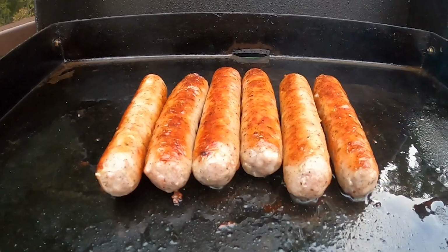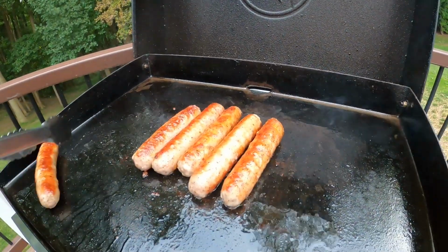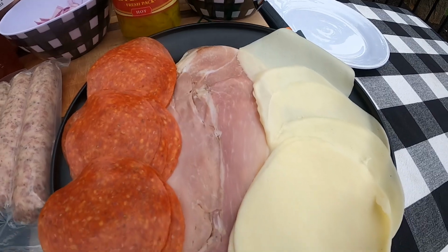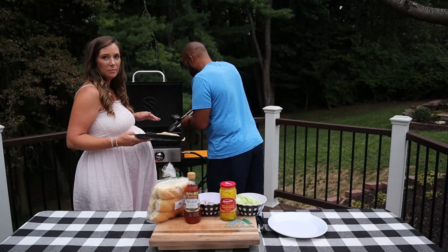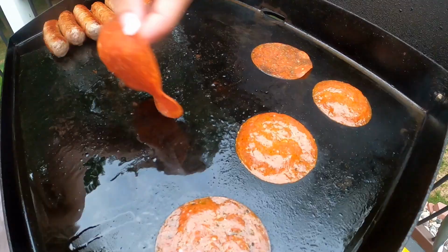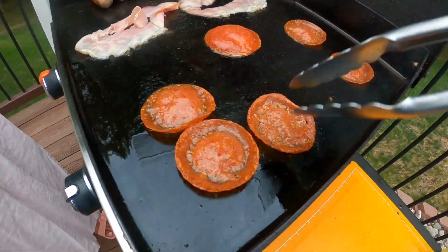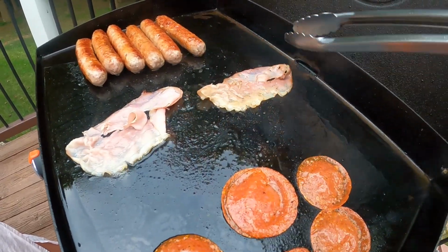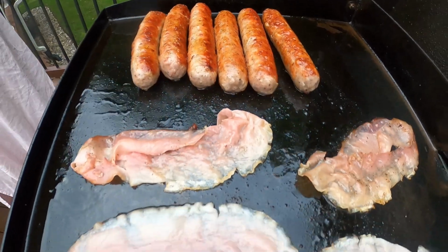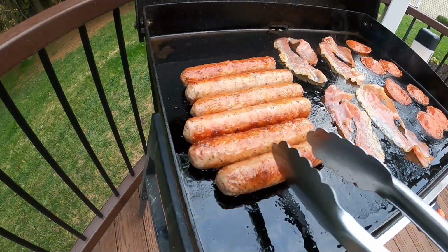All right, so the sausages are just about ready at this point. I'm going to turn one of the burners off and move the sausages over to that side so they don't burn. And now it's time to get our other meats down on the griddle. We picked 2 of our favorites from an Italian sub, pepperoni and prosciutto, so we're gonna get those on the griddle. We're tag teaming here because these meats are gonna cook really quickly. There we go.